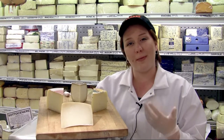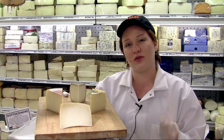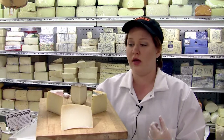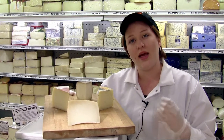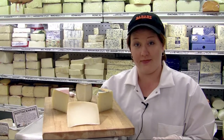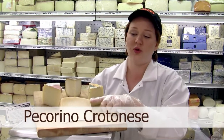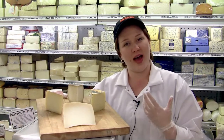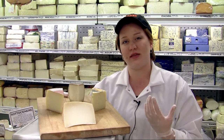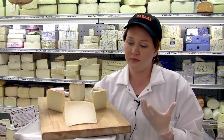However, there are 4 major regions that produce the most famous and the most amount of Pecorinos. Tuscany, Lazio, where Rome is located, Sicily, and Sardinia. Starting with the Pecorino Crotonese. This is a great Pecorino. It's not as dry and flaky or salty as some of the Pecorinos that people are very familiar with.